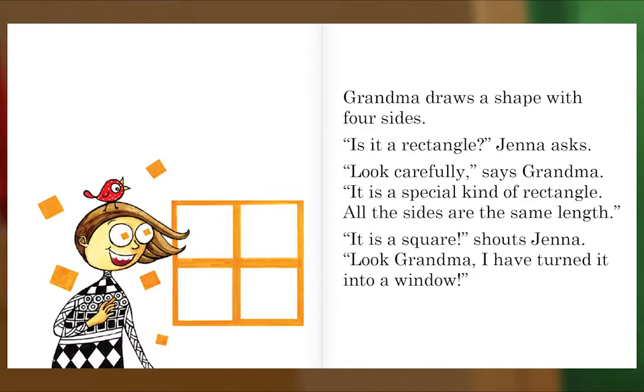Grandma draws a shape with four sides. "Is it a rectangle?" Jenna asks. "Look carefully," says Grandma. "It is a special kind of rectangle. All the sides are the same length." "It is a square," shouts Jenna. "Look, Grandma. I have turned it into a window."